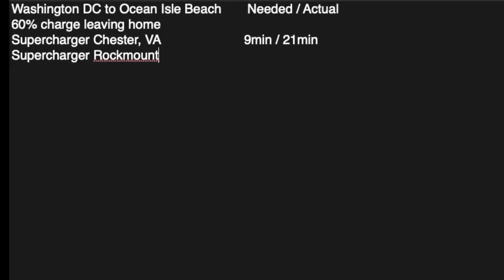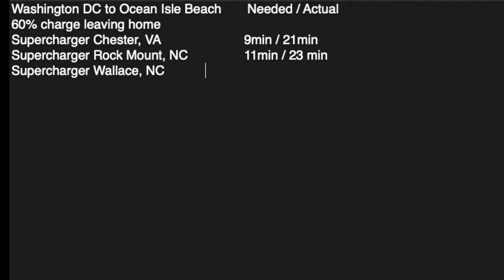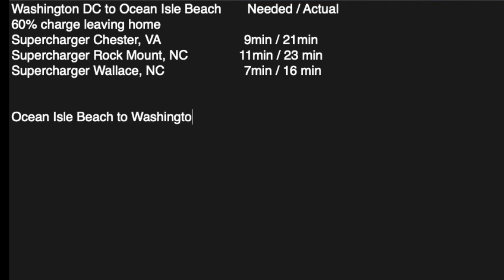Okay, so let's see all this information compiled up. So you can see here, we left the house at 60% charge, and at our first supercharger, the car only needed 9 minutes and we stopped for 21 minutes. So again, the car beat us there. The supercharger in Rocky Mount needed 11 minutes and we stopped for 23 minutes. Supercharger in Wallace, we stopped for 7 minutes in the car and needed 16 minutes.